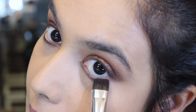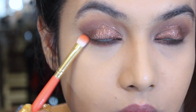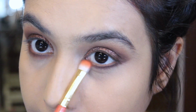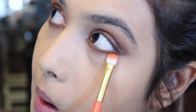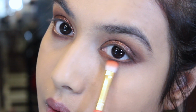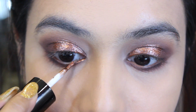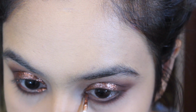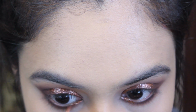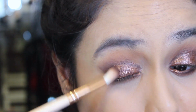So once I'm done applying Scenic, I'm going to take the shade called Awe, and with this fluffy blending brush, I'm going to just smudge this really nicely onto my lower lash line. I want my lower lash line to be as smoky as my eyelid. So yeah, that's what I'm doing here. And after that, I'm also going to grab a little bit of Scenic again, and I'll put that onto my outer area of my lower lash line. And once again, I'm going to go ahead and grab this liquid eyeshadow and put that onto my tear duct. So one last time, the final blending, and this look is complete.